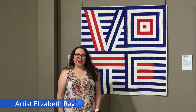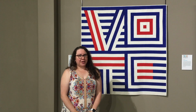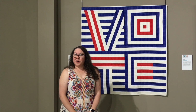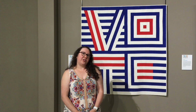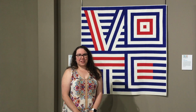My name is Elizabeth Ray, and I'm here at the National Quilt Museum with my quilt Vote. I made this quilt in October of 2020, right before the election, and I was just thinking about spreading the message of voting and how everyone should go out and vote at that time. A lot of my designs are with geometric shapes and lines. I'm a proud member of the Modern Quilt Guild, and I've been quilting about 6 or 7 years.